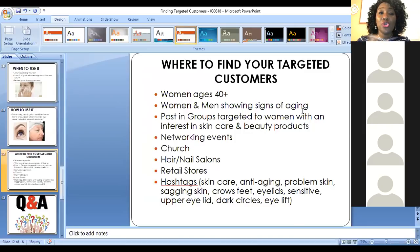So this is where you're going to find these particular customers. Retail stores, women who like to go shopping for clothing. So you want to hang out maybe in some clothing stores. If you're a mall type person, then you want to hang out in some of the clothing stores and just go in those stores and start talking to some of the women in there. And believe it or not, a lot of the people who actually work there would be possibly interested in your products as well.